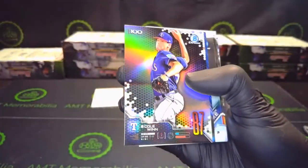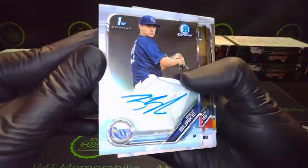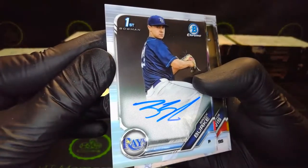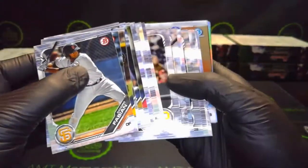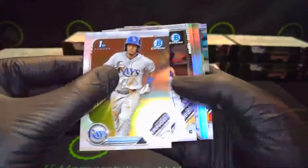Jared Kelenic. Cole Wynn, insert. Will Smith, base autograph. Brock Burke. Two base autos so far. Rice Lewis, AJ Puck. Got a Wander Chrome. Wander Franco Chrome number one.